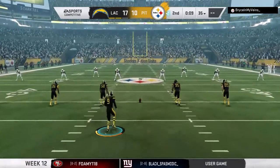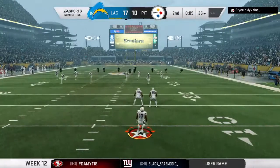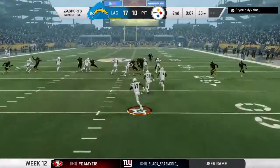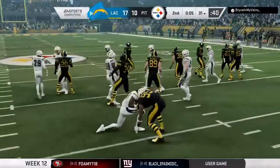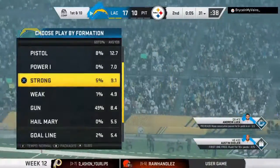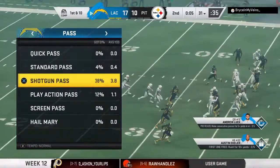After the successful field goal try, here's Boswell to send it away. This one taken just inside the 10. And nice work on the return as they'll start their drive just past the 30-yard line. At their own 31-yard line.